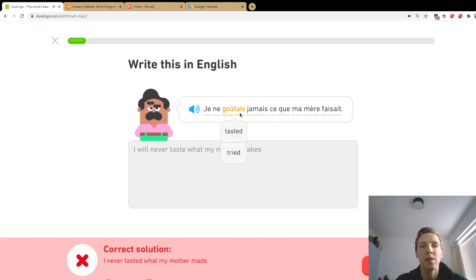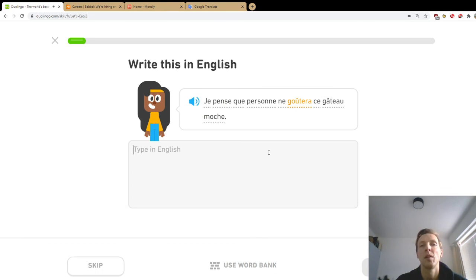Goûtait. Simple. Faisait. Faisait. Je ne goûtais jamais ce que ma mère faisait. Je pense que personne ne goûtera ce gâteau moche. I think that no one tastes this gâteau moche. Moche. Ugly. Gâteau.